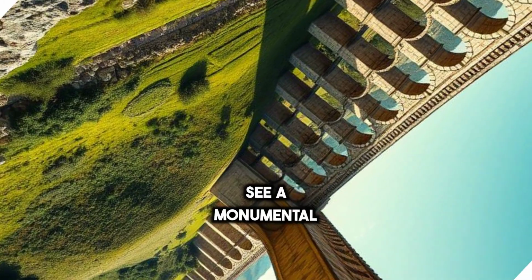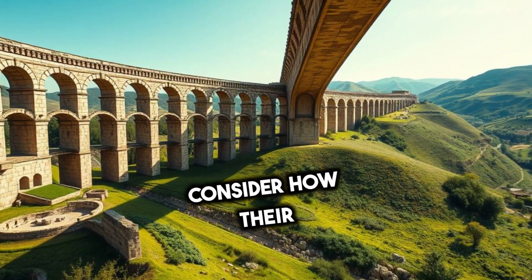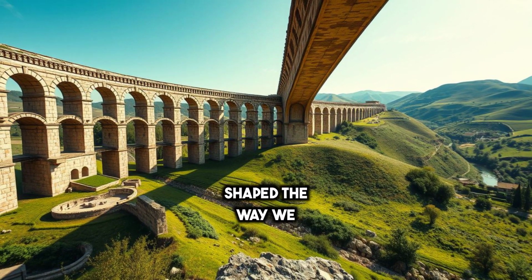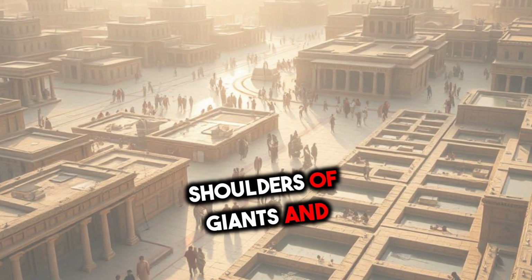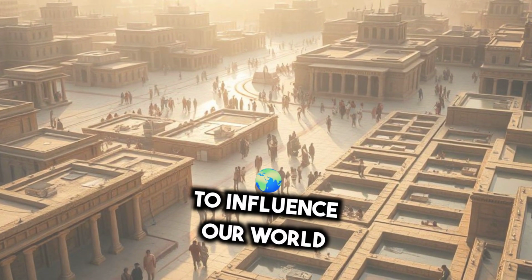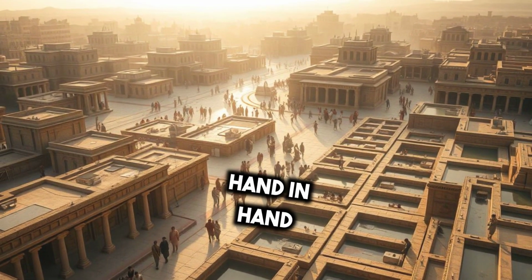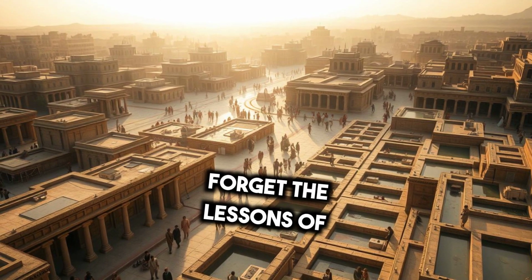So, the next time you see a monumental structure, remember the ancient minds that inspired it. Consider how their understanding of the earth, physics, and community shaped the way we build today. We stand on the shoulders of giants, and their legacy continues to influence our world, reminding us that innovation and respect for nature can go hand in hand. As we look towards the future, let's not forget the lessons of the past. Perhaps a balance of ancient wisdom and modern innovation could lead us to even greater architectural achievements.